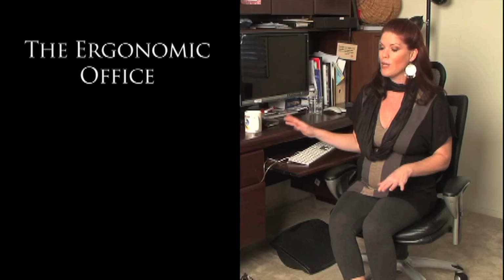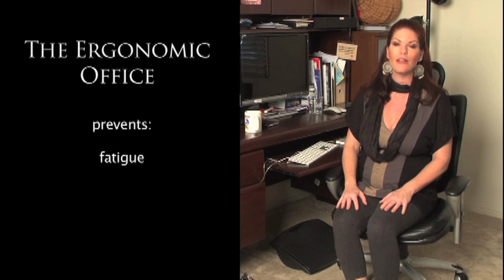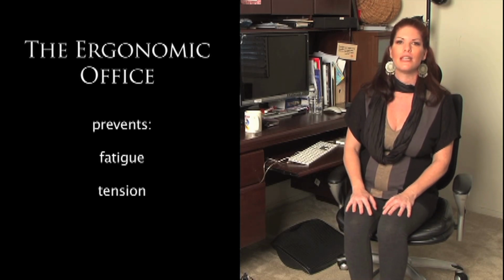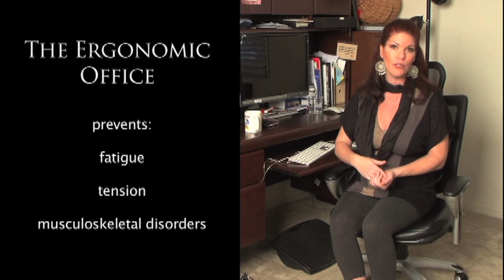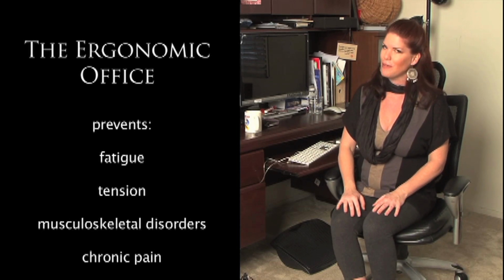So many of us spend the entire day in front of the computer. It's really, really important to set up an ergonomic office environment. If you're set up in a non-ergonomic way, you're going to have a lot of muscle fatigue and muscle tension. It's going to create static loading on the muscles, which is going to lead to musculoskeletal disorders and chronic pain. So you definitely don't want that.